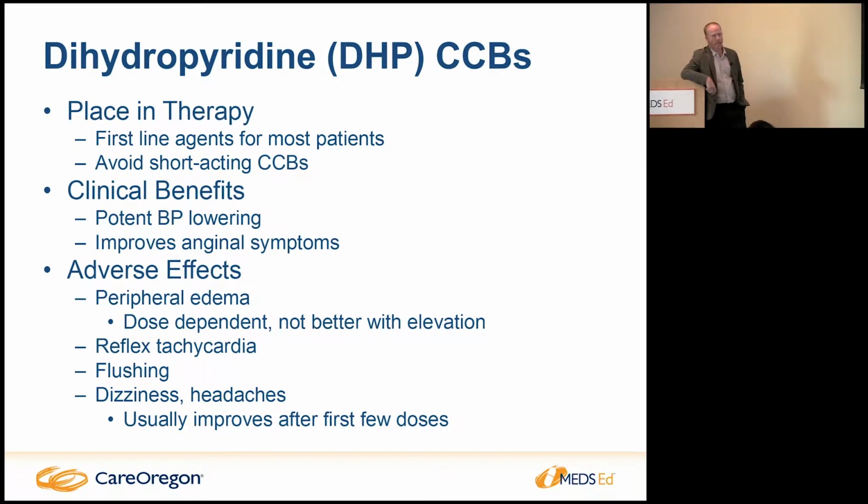Dihydropyridines are really first-line therapy, as the guidelines said, as long as they're the long-acting ones. There were really concerns about short-acting calcium channel blockers being given in the emergency rooms and causing increased mortality, so we don't really use short-acting calcium channel blockers much anymore. They're really good at lowering blood pressure. They're effective in African Americans. They can also improve anginal symptoms, so in your patients with CAD, they may actually help them as well.